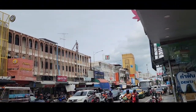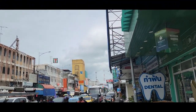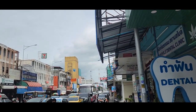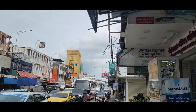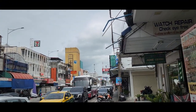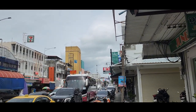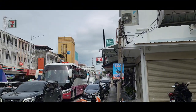Up here you go so far, you come to Road 3, and then you come to where Amanda works by the Big C Extra. So I'm going to say goodbye to Amanda in a minute, and she's going to carry on walking up to work.